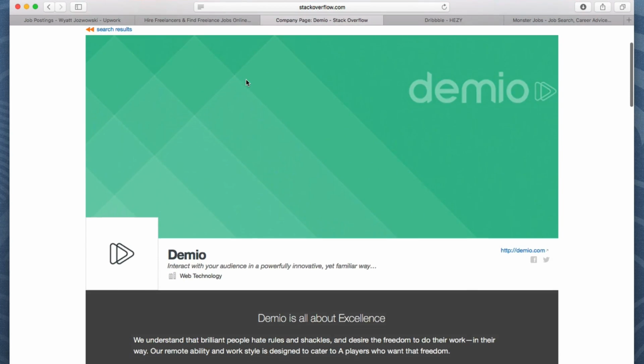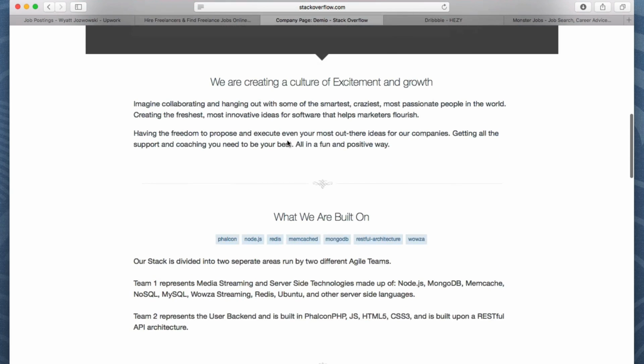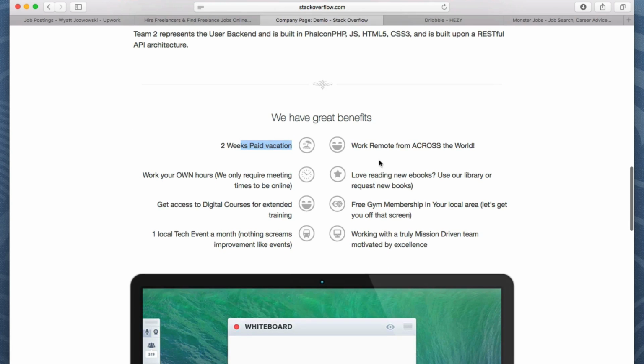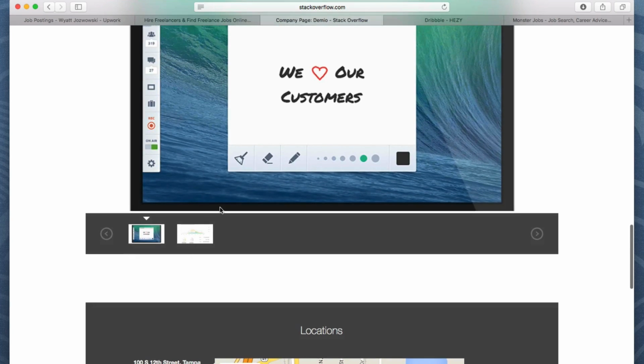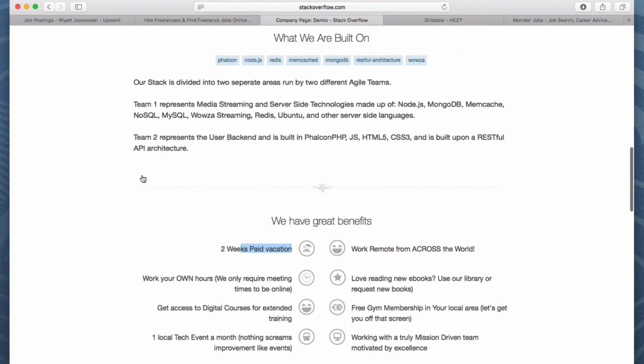But you can see here on Stack Overflow for one of my companies, we have a company page where we talk about our company, we talk about what we're built on, what our benefits are, 2 weeks paid vacation, work across the world, get access to digital courses, free gym membership, and all that stuff. And we really have to sell our company, because in order to hire great people in certain positions, you have to go above and beyond.